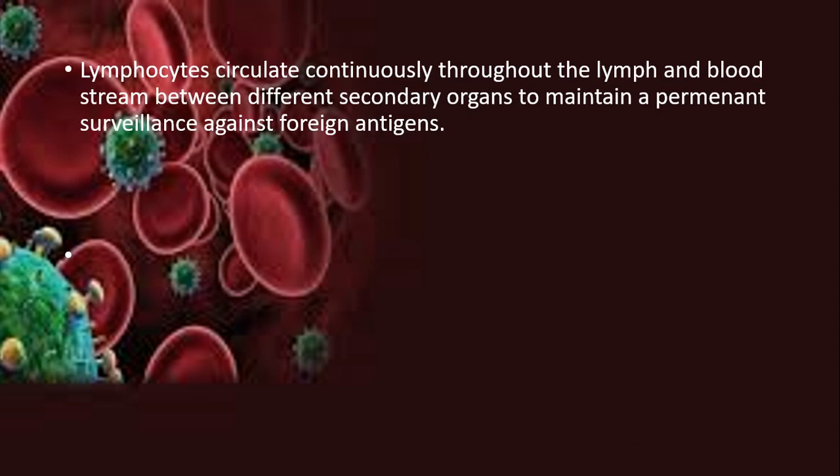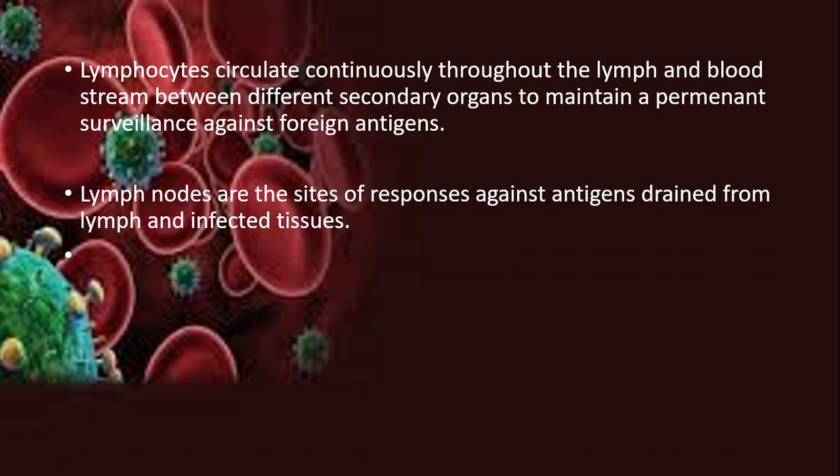They are all among the secondary lymphoid organs where battles are going to take place between the immune cells and the foreign cells. You have to note that the lymphocytes, the B and the T lymphocytes, after being mature and after being immunocompetent and ready to act, circulate continuously throughout the lymph and the bloodstream between different secondary organs in order to maintain a permanent surveillance against foreign antigens. So they continuously search if there is any foreign antigen for them to undergo the process of specific immune response to get rid of this foreign antigen.